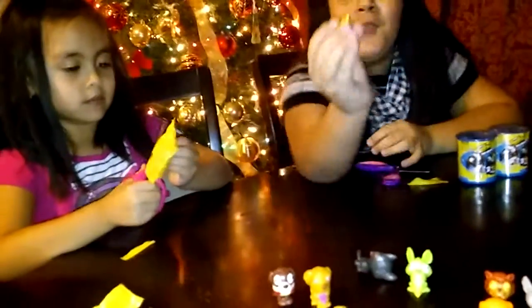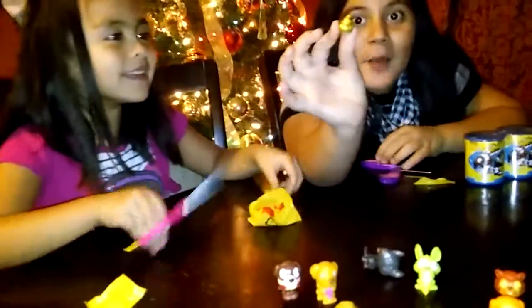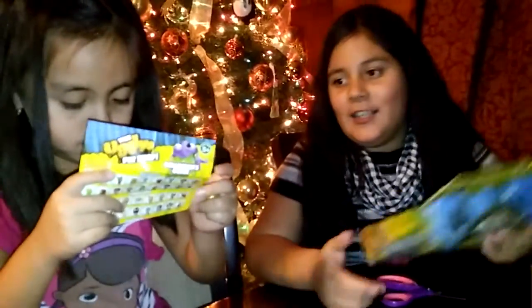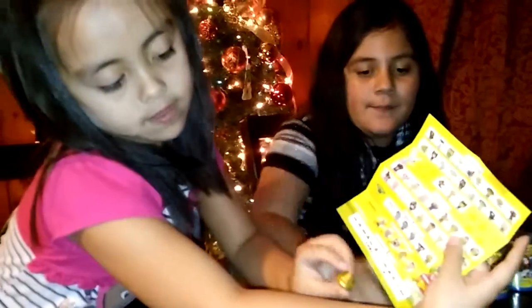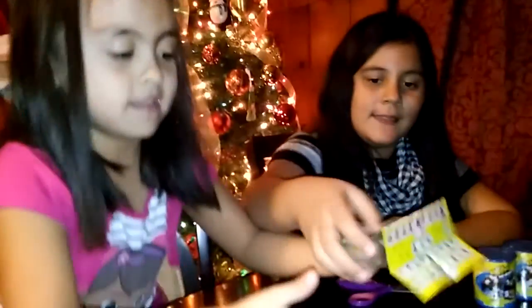I got a metallic poop. Let me see. I didn't know that I was going to get the metallic poop. Guys, I got the metallic poop. Oh my gosh. There it is. Yeah, that's a metallic. It's not even squishy as that one. It's squishy. Can you do it? Okay, wait a second.